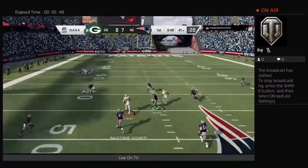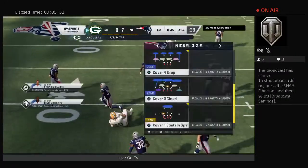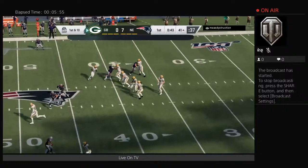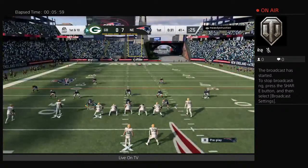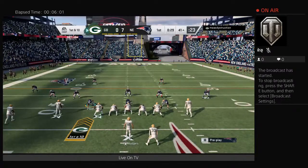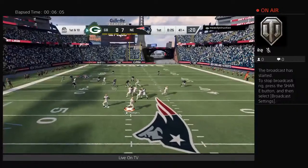From the 41, Rodgers. And he finds his tight end, Graham. And taking it across midfield and just shy of the 40. When this offense can get their tight ends involved, they can move the football. Here, a nice route, able to look it in, and picks up the 1st down.